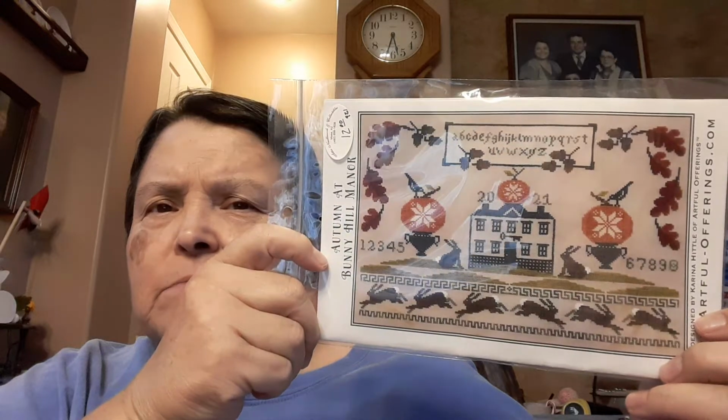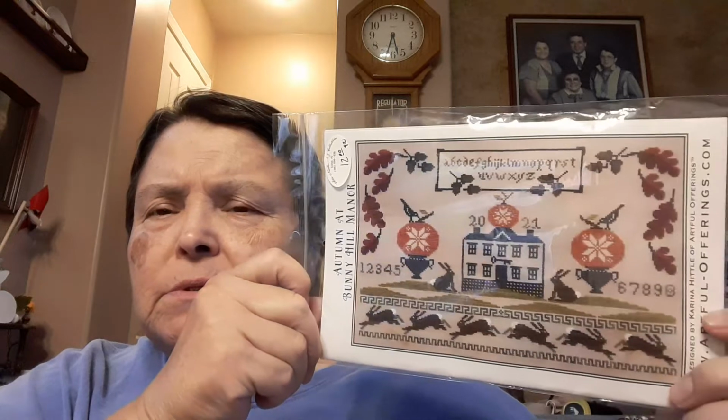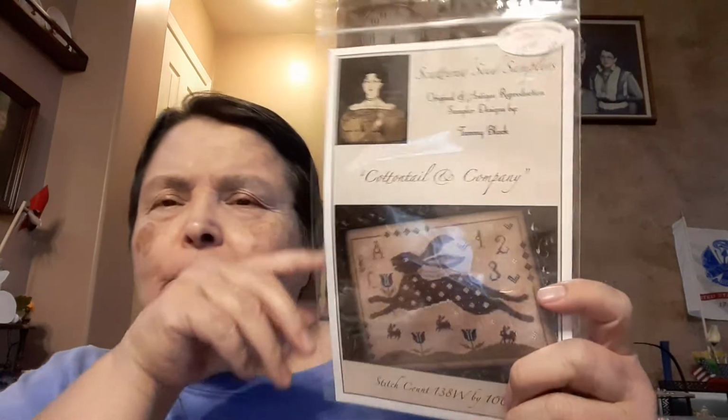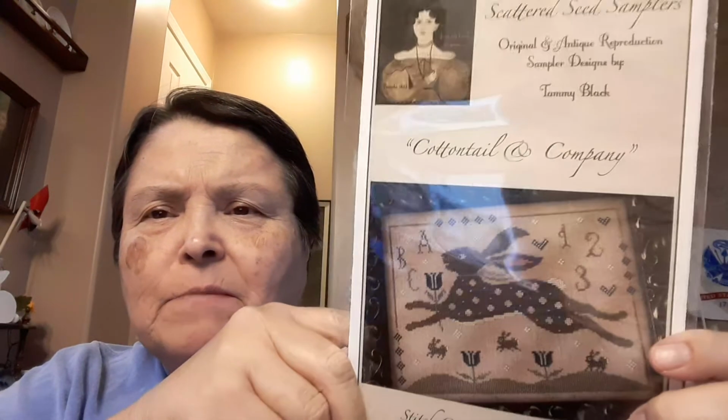But look at that. There's pumpkins and bunnies and crows. It's a nice autumn pattern. I have a whole pile of bunny patterns. And speaking of bunny patterns, what a bunny. And this one also, this is 2022. Scattered Seed Samplings. Scattered Seed Samplers. Samplings, samplers, samples, I don't know. Designed by Tammy Black, Cottontail and Company. Look at that bunny.